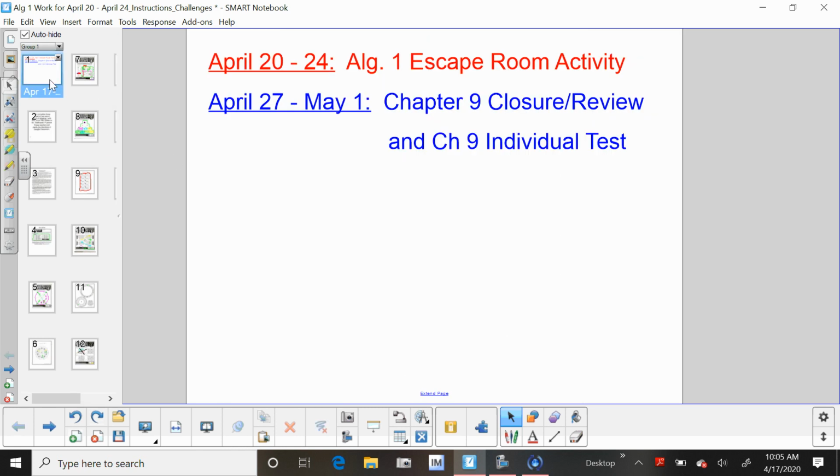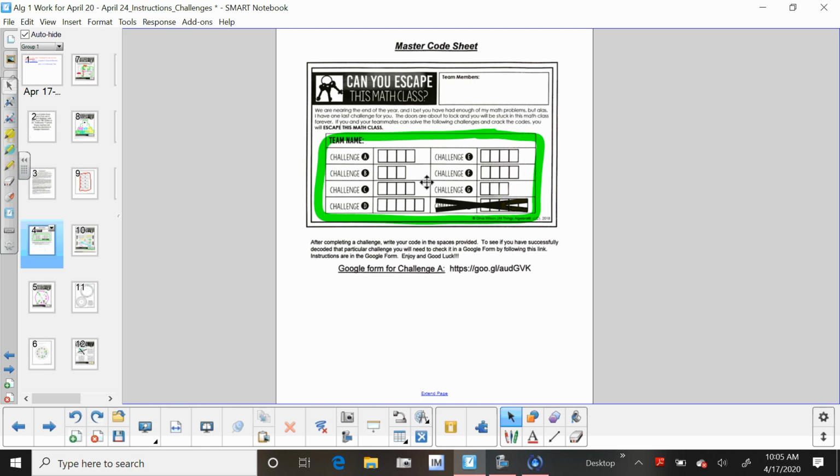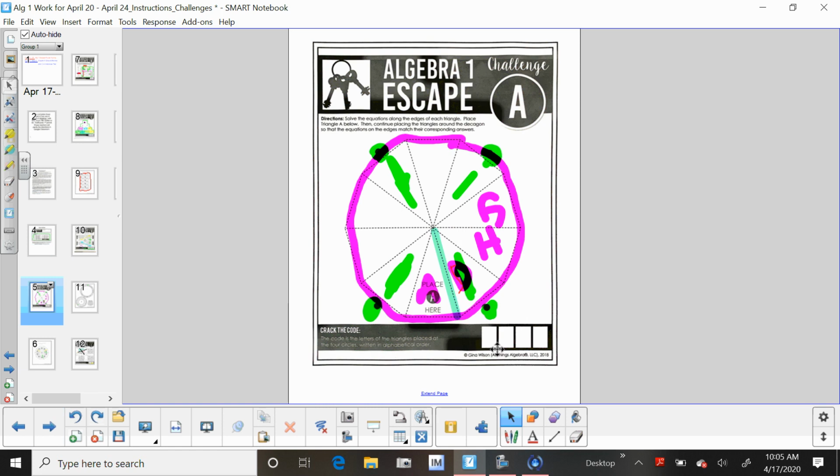If you have any questions, make sure you email your teacher. You can email me. Again, make sure you record all your answers on the master code sheet and at the bottom of each challenge. So for escape room A, down here there are 4 letters. You would fill in those boxes there. Hold on to your work for each challenge. Again, everyone must do all the problems, and then we will collect that at some point. If for some reason we don't return to school, we'll probably have you either drop them off or email them to us. But we'll let you know when the time comes.